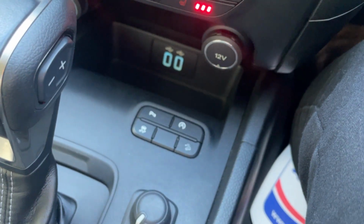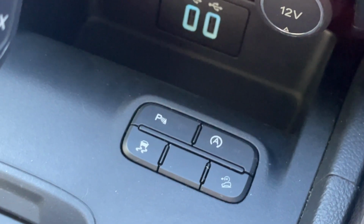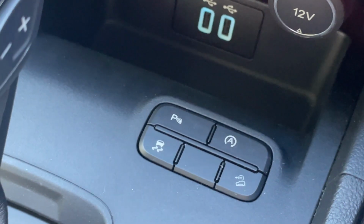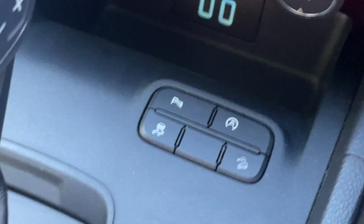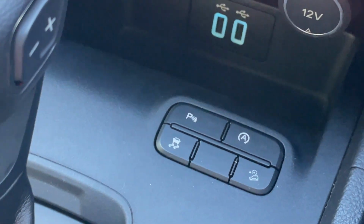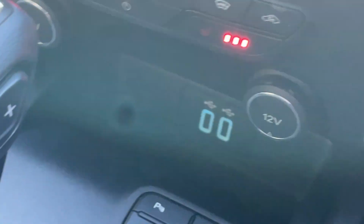In front we have another cluster of buttons, and they include the parking sensors on and off, automated stop start on and off, with traction control on and off, and also the bottom one there is hill descent control. Well, we're in Essex, typically the flattest county in the land, so you might not be using that very often. If you go further afield, that might come in useful.